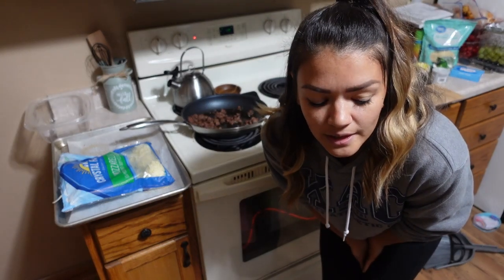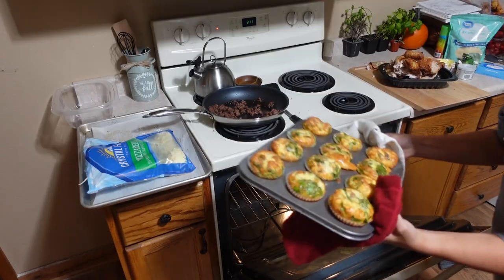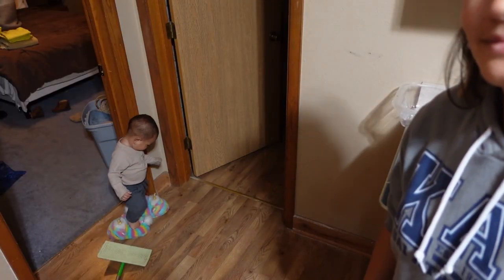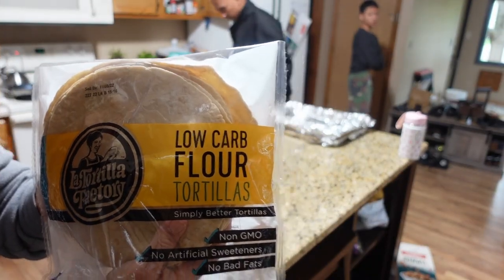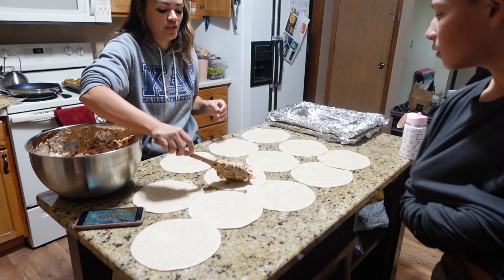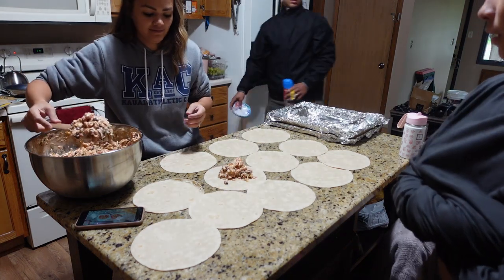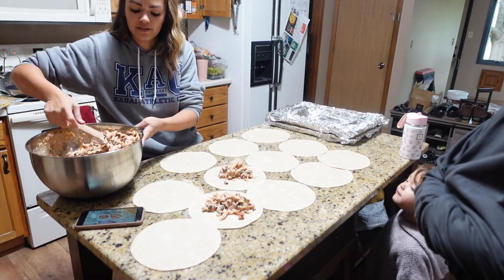Fallon's playing in the yard, honey. She went where I couldn't see her. She freaked me out, and I was like, oh my goodness, are you missing? Look at how those turned out. That's been your question ever since I started cooking. It doesn't look right. What is that? It's the yummiest food ever.